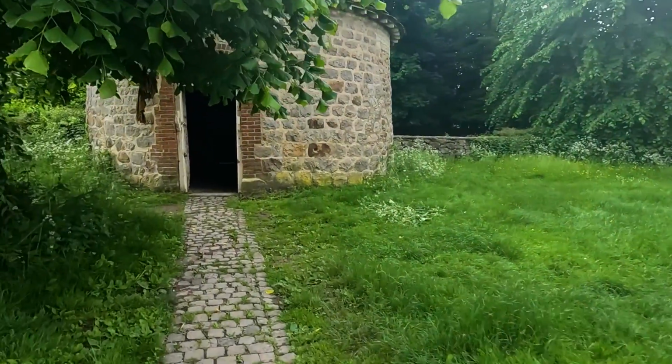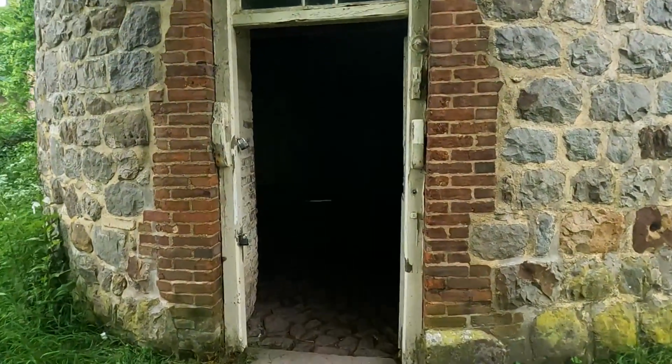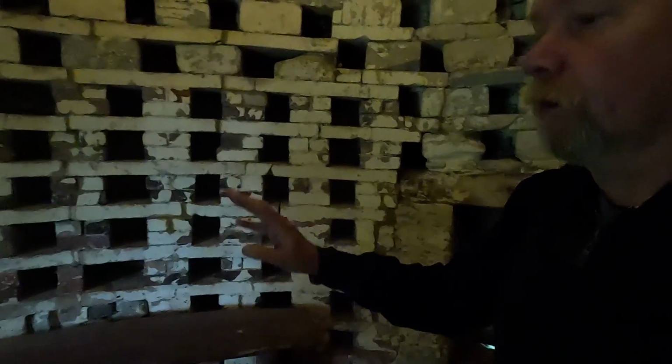Huh. The dovecot is open. It might be a bit dark. Yeah, it is. Oh, the light comes on. Isn't that cool? Yeah, when we were here last, it was around the time of the Harvest Festival. I think it was laid out. This dovecot had been part of Avebury Manor. So yeah, really cool.